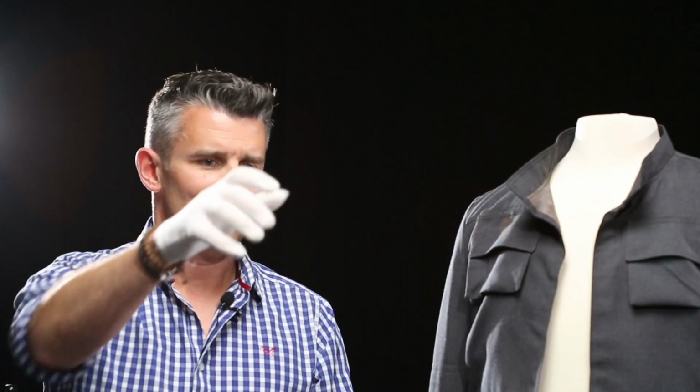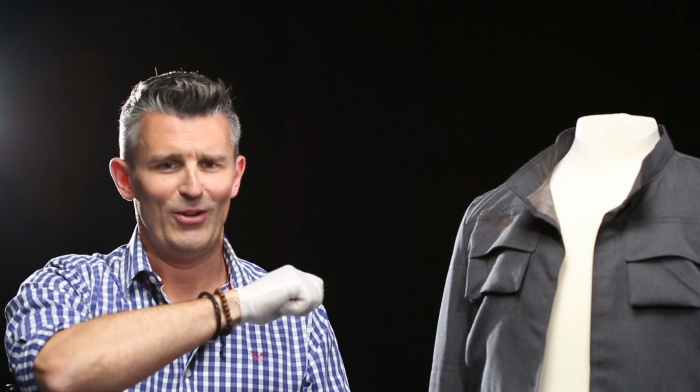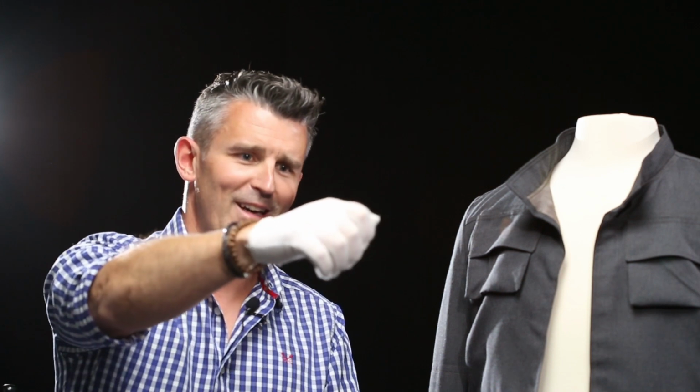Towards the end of the day, I was going through some of the military jackets, just sliding them through on the rails, and I put my hand on this jacket, slid it back, and thought, hang on a second, I think I know what that is. Slid it back again, pulled it up, and I called Tim over and I said, you know what, I think we might have just found Han Solo's jacket. That's quite a thing to pull off a rail.